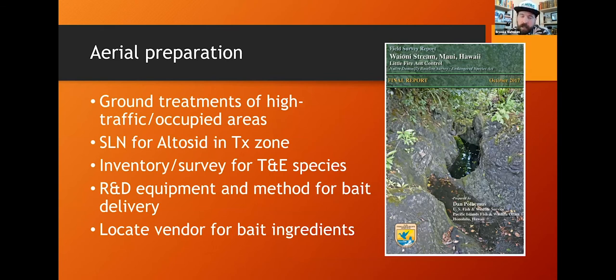Before, of course, we did any of this, we had to go through several regulations. In the meantime, we treated the areas where people live in this infested area so that they weren't moving the ants because we weren't treating most of the rest of the infestation. We had to get a special local needs permit to use the product in this area. The Department of Fish and Wildlife came in and surveyed for threatened and endangered species in the area and did not detect any that they were worried about, particularly a native damselfly.